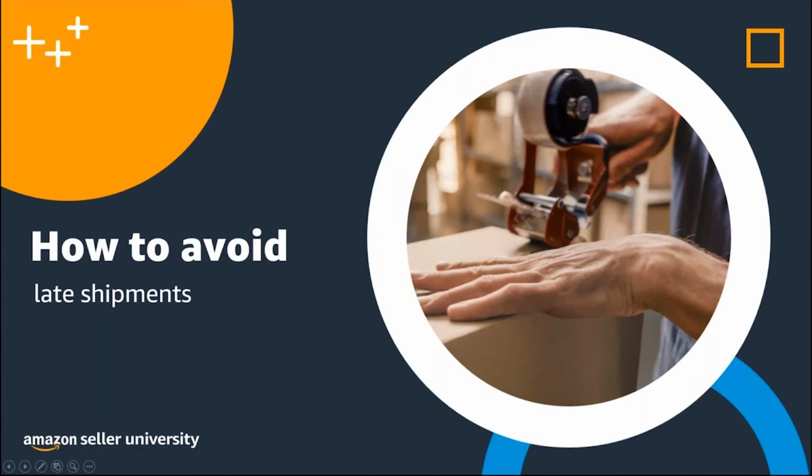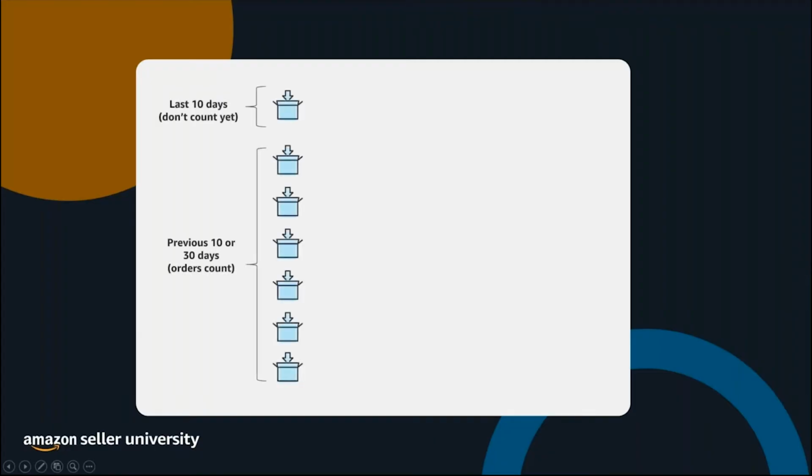All right, now I'm going to focus a little bit more on some tips for account health. The first one is how to avoid late shipments. The first thing I want to talk about is what this metric calculates, this late shipment rate. Late shipment rate calculates what percentage of the packages you were sending out were not handed off on time. An important thing to consider is that the last 10 days do not count. They will eventually count, but upfront on the KPI, the metric you're going to be seeing on your account health dashboard, those are not counting yet. What we are counting is the previous 10 days or the previous 30 days to calculate your metric.